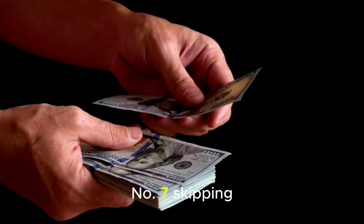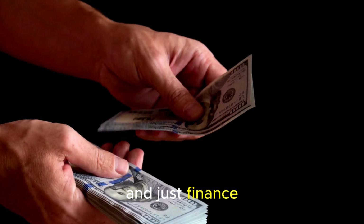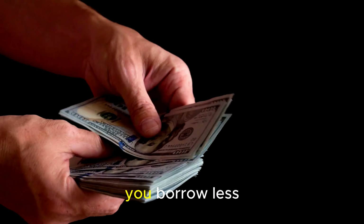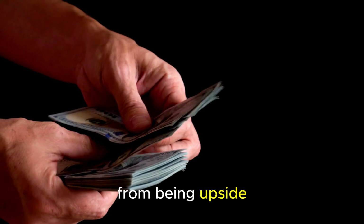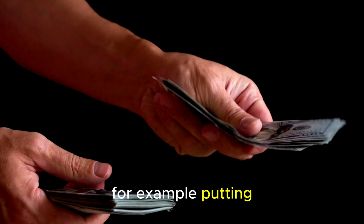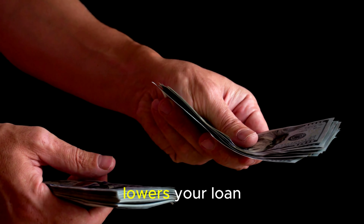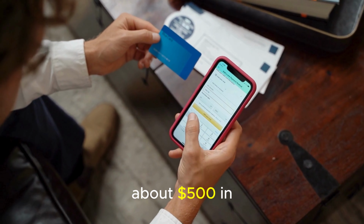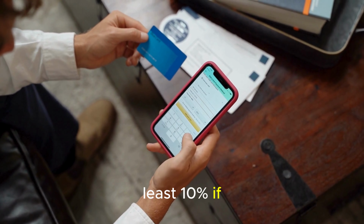Number 7. Skipping the down payment. It's tempting to put nothing down and just finance it all, but this is another trap. When you make a down payment, you borrow less, pay less interest, and protect yourself from being upside down. For example, putting down even $3,000 on a $30,000 car lowers your loan to $27,000, and you save about $500 in interest over 5 years. Aim for at least 10% if you can.